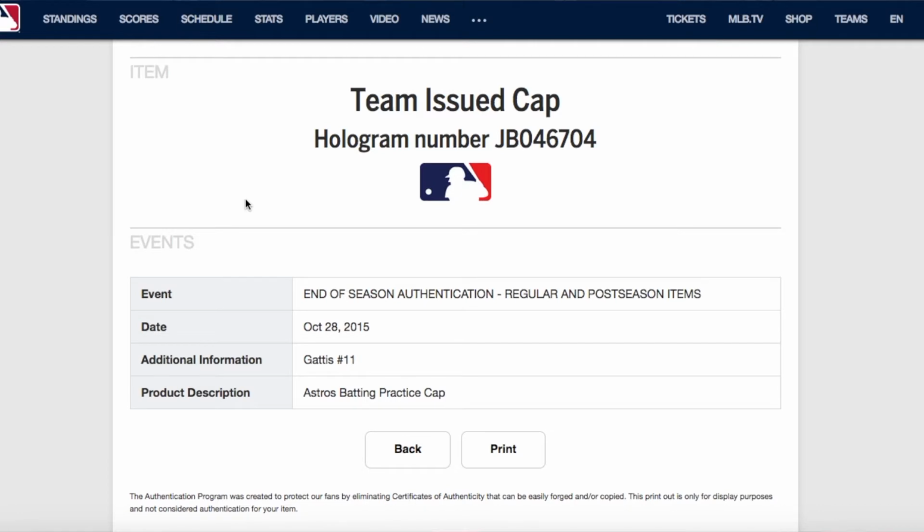So it says team issued cap, hologram number JB046704. It says the event was end of season authentication, regular and postseason items. So they just went ahead and authenticated everything for the entire 2015 season for the Astros that wasn't under the game used category. As you see, it says October 28, 2015. It says additional information, Gattis number 11, and product description, Astros batting practice cap. All right, so we did that one.